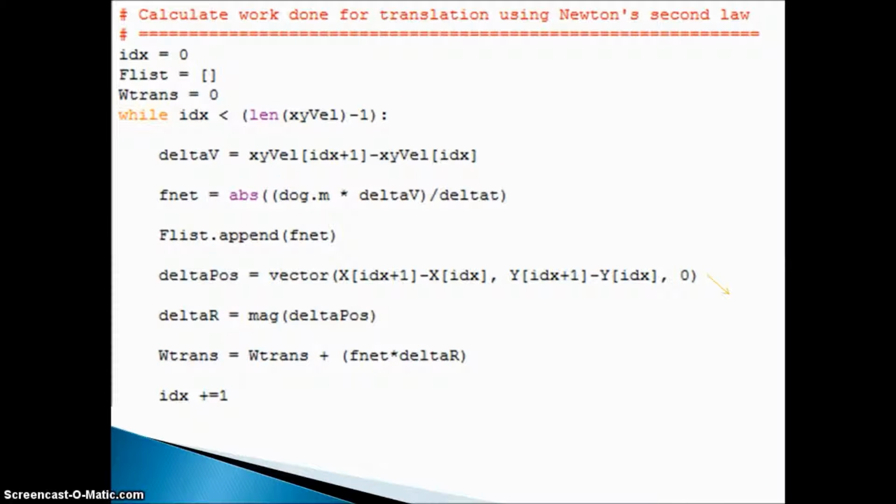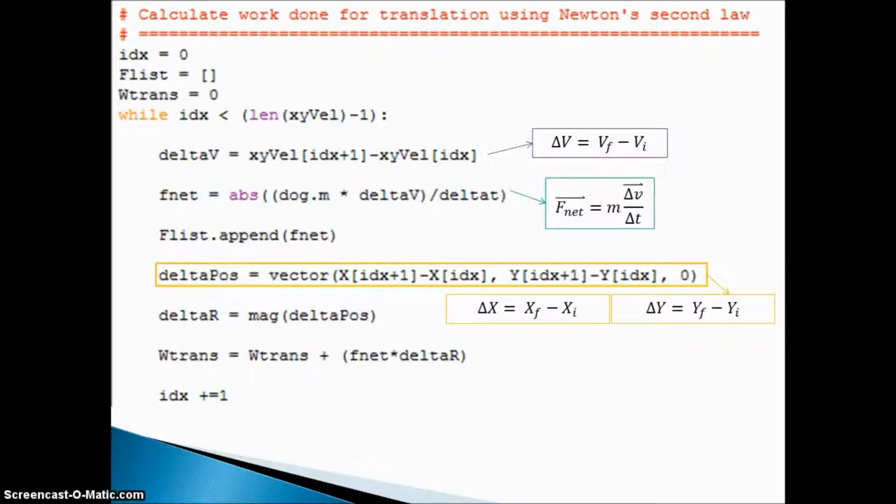Now to calculate the work done for translation. This loop goes through the velocity list for each frame in the video, calculates change in velocity, calculates net force in each frame by Newton's second law, and adds the force in each frame to a list. From there, I used indexing to pull out the change in position for each particular frame. Lastly, I determined work of translation by adding up the force times change in position for each frame.